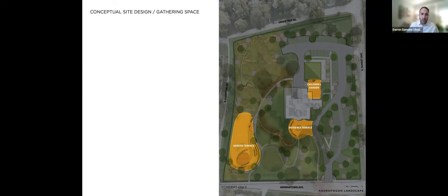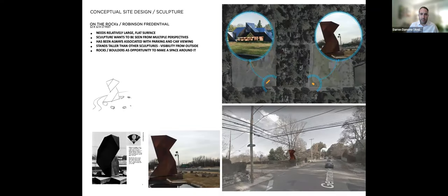So next we will talk a little bit about some of the really fun aspects of this project, which was getting to work with and site several pieces of sculpture that were donated to Woodmere for this particular project. This was fun in the sense that we were able to really dig in and do a lot of research on these individual pieces and think through and really understand how they wanted to sit on the landscape and exist within the landscape and be observed by visitors of Woodmere.